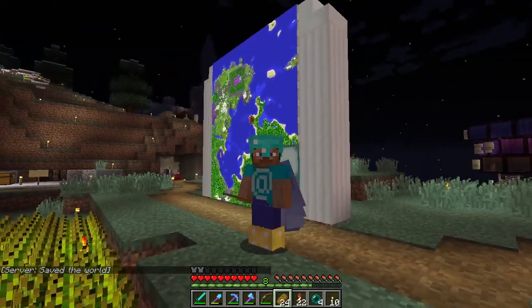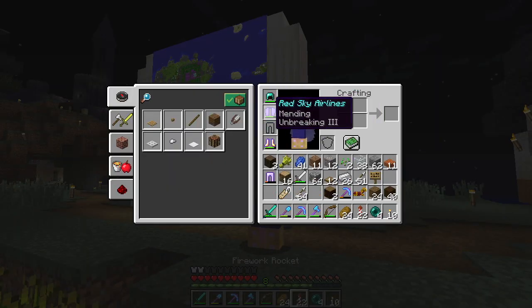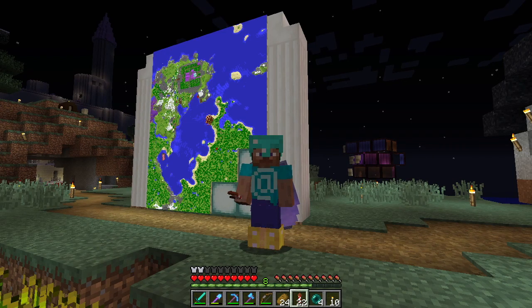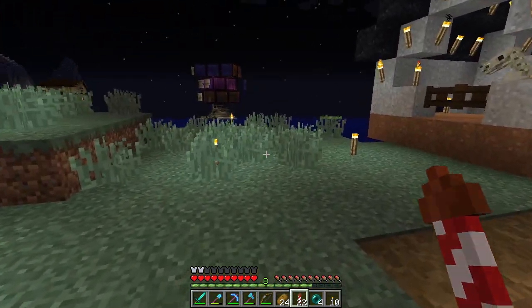Ooh, look at that map behind me. I'm not really good at third-person control. Also, there's like fireworks, and you can fly. But you know what? That's a little bit more about Minecraft than it is about Hermitcraft.